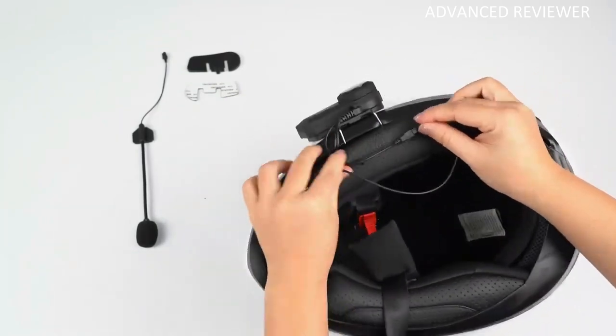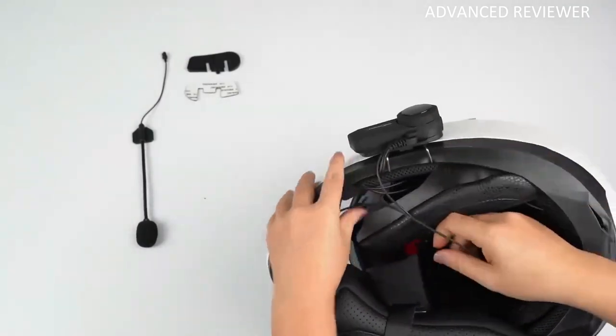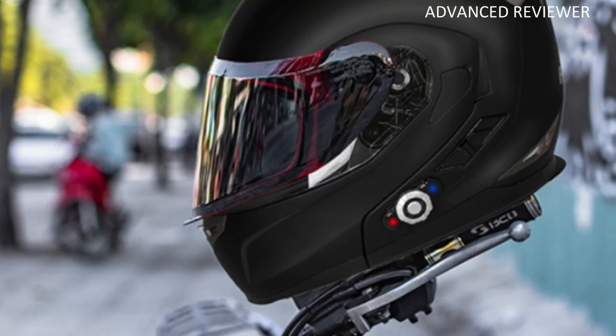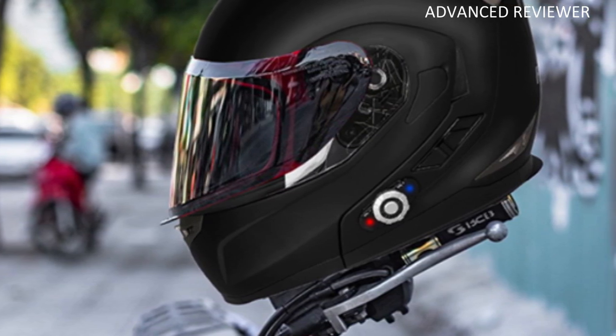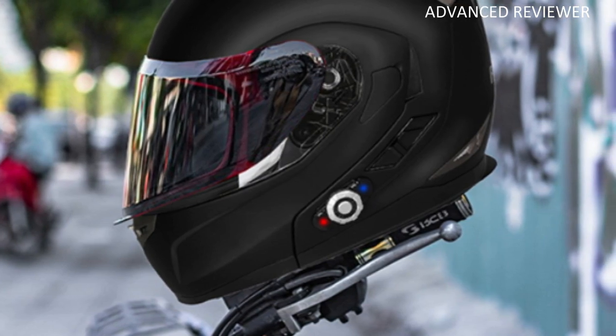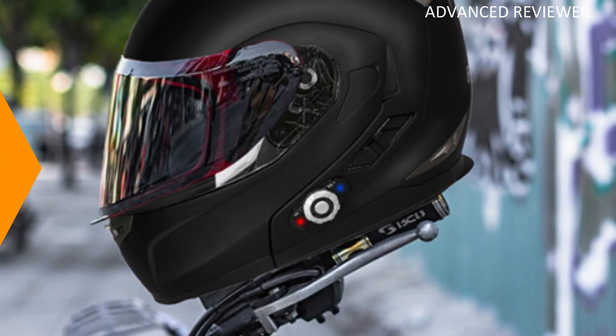It comes with advanced DSP echo cancellation and noise suppression technology, and the modular Bluetooth helmet offers you clear music and intercom voice even at high speed. It is a lightweight shell with an advanced ventilation system, making your ride more comfortable.